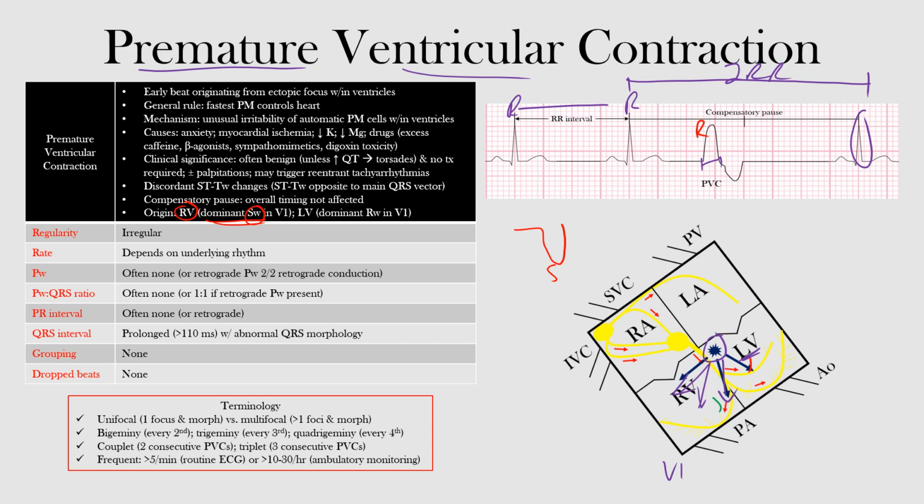So a little more advanced stuff, but I think you can handle it. There's also some terminology I want you to be aware of. You may have heard of unifocal or multifocal PVCs. Unifocal PVCs are simply those originating from a single ectopic focus within the ventricles, and therefore each PVC will appear to be identical. On the other hand, multifocal PVCs are those originating from two or more ectopic foci within the ventricles. Because they're arising from more than one area, you will see different QRS morphologies.